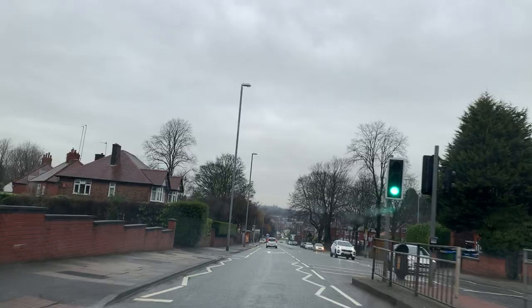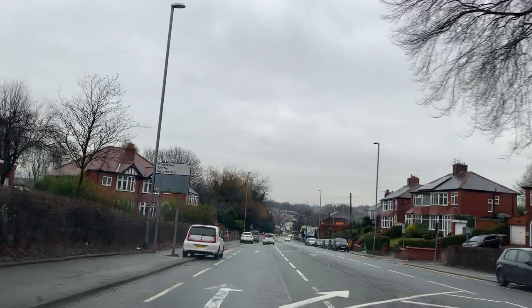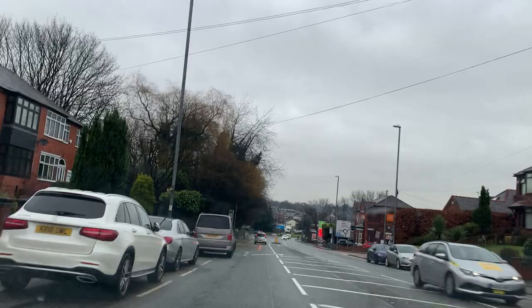So we are about 300 yards away now. We can see the roundabout. We can see the sign as well. So that is where we are following the third exit. I'm easing off my gas and dropping to second gear.